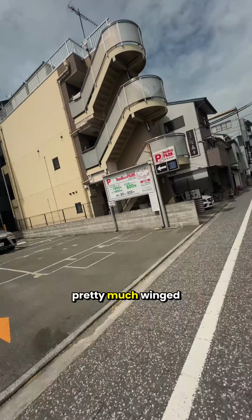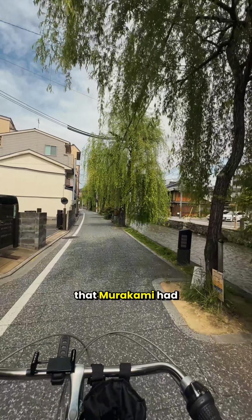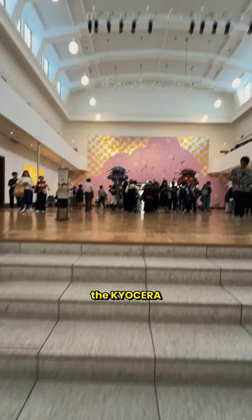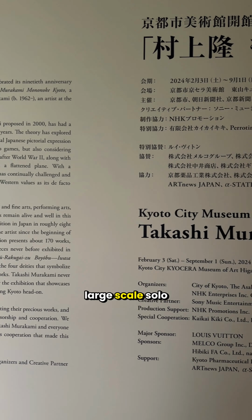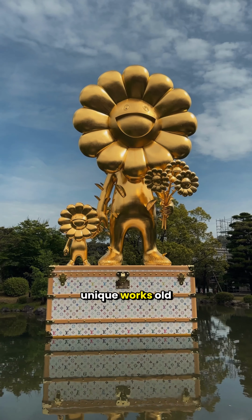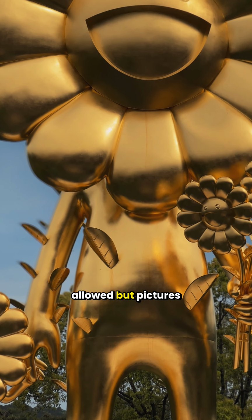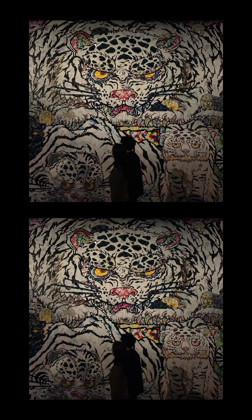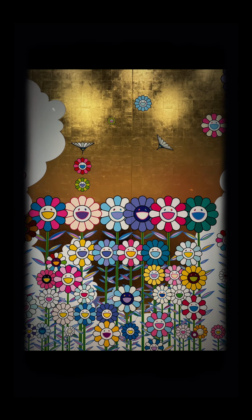The rest of the day, we pretty much winged it. I googled nearby events and it just so happened that Murakami had his exhibit at the Kyoto Museum of Art. It's Murakami's first large-scale solo exhibition in Japan in 8 years, featuring around 170 unique works, old and new. Unfortunately, filming wasn't allowed, but pictures were. It was cool to see some of these pieces in person, especially the legendary sunflower.